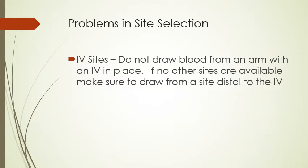You also want to make sure you do not draw blood from an arm with an IV in place, if at all possible. If there's absolutely no other site available, make sure to draw from a site distal to the IV, which means below the IV, okay? You always want to make sure, if you can help it, you do not draw blood from an arm with an IV in place.